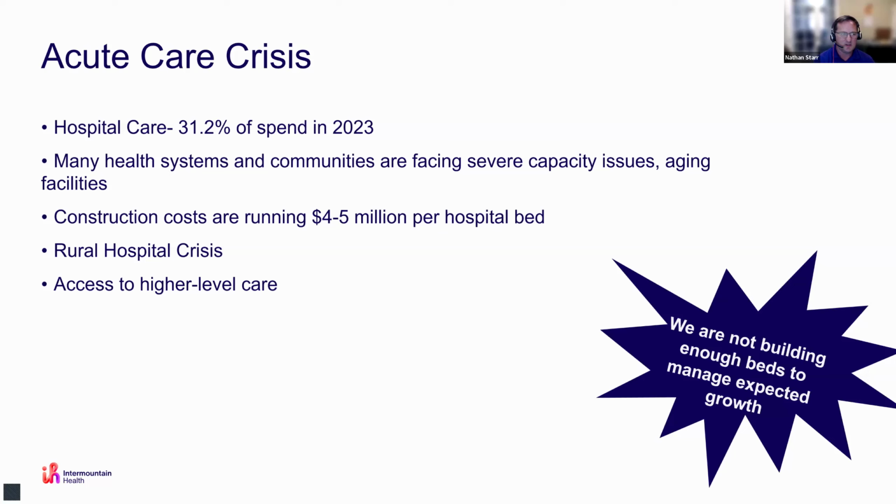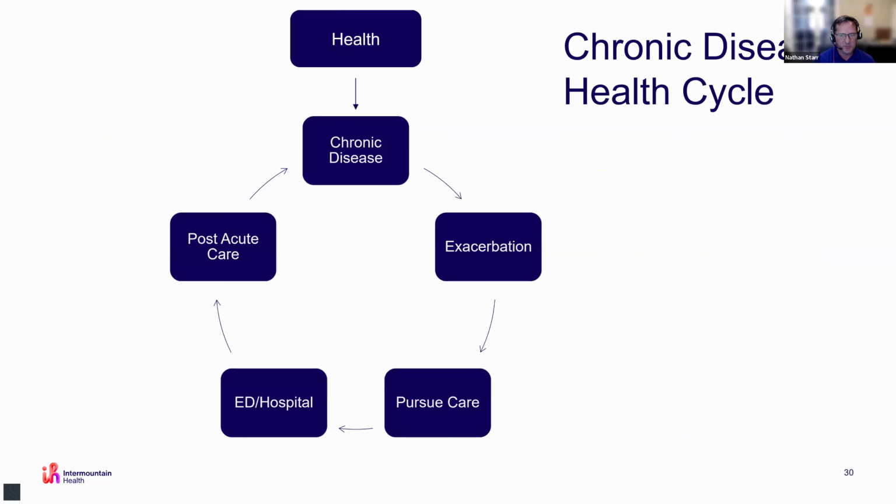So we can go on to the next slide. One thing I've been thinking a lot about is this chronic disease cycle, where somebody is healthy, then they develop a chronic disease. Eventually they have an exacerbation of that disease. They pursue care and end up in the emergency department of the hospital. They go through some post-acute care phase, hopefully getting back to their chronic disease baseline, until eventually they cycle through again. If you can go to the next slide.